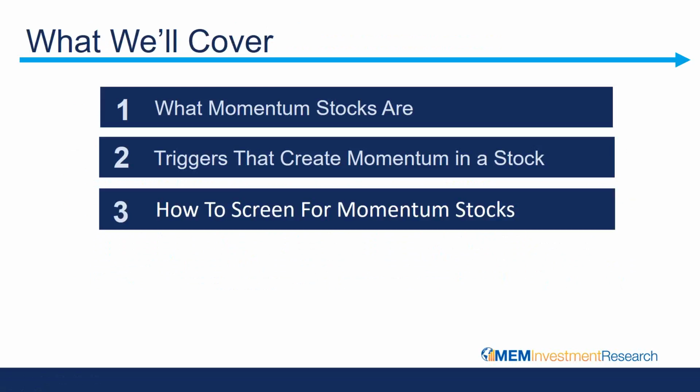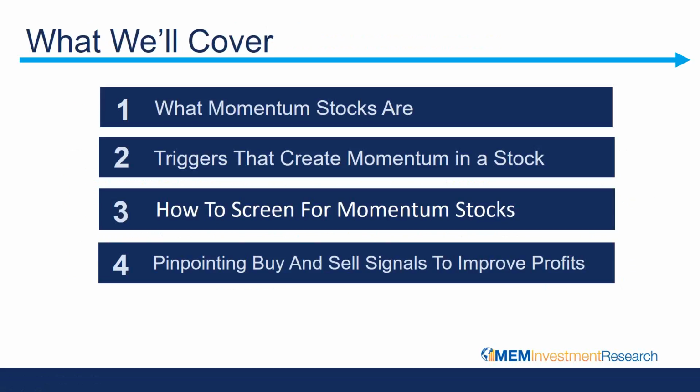The next thing that we can review will be how you can screen for these momentum stocks so that you can get in front of them prior to or even during their moves. Oftentimes many big winning stocks have multi-year moves. If you don't get in right away, you're not out of the game, so to speak. There are often second and third and even fourth stage bases where you are provided with the opportunity to participate in that stock's uptrend. And then the fourth is pinpointing buy and sell signals to improve your profits.